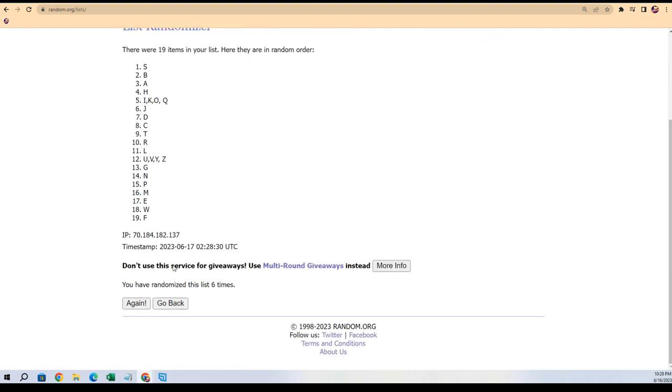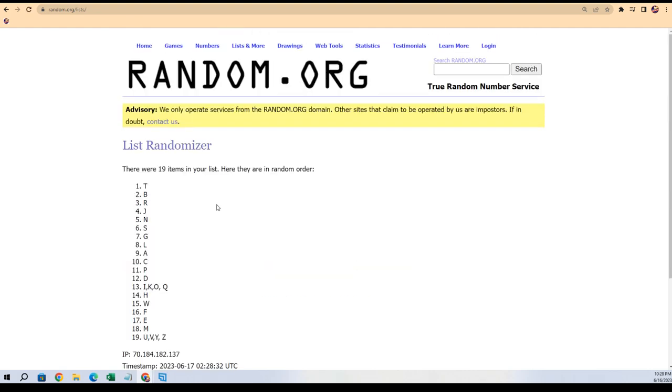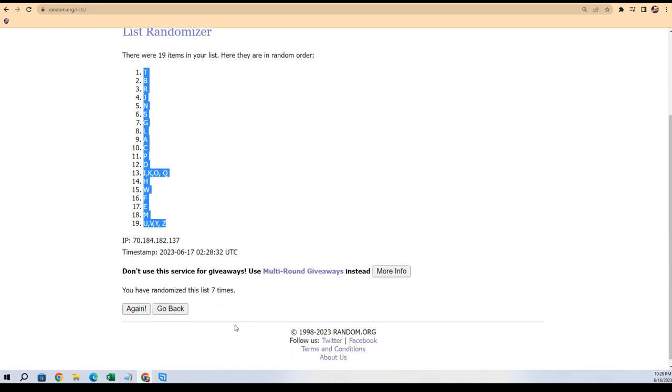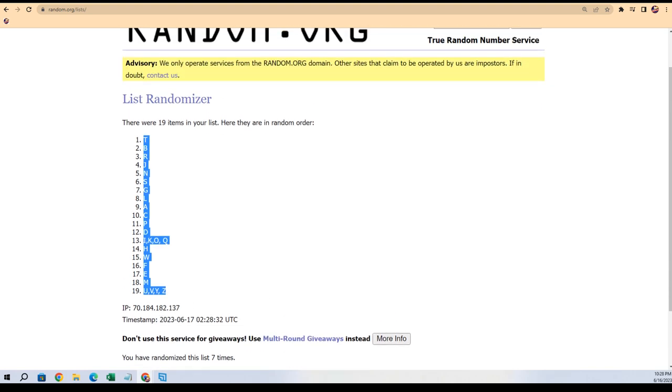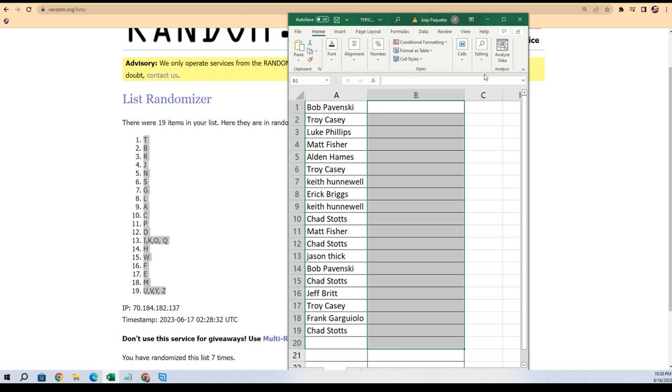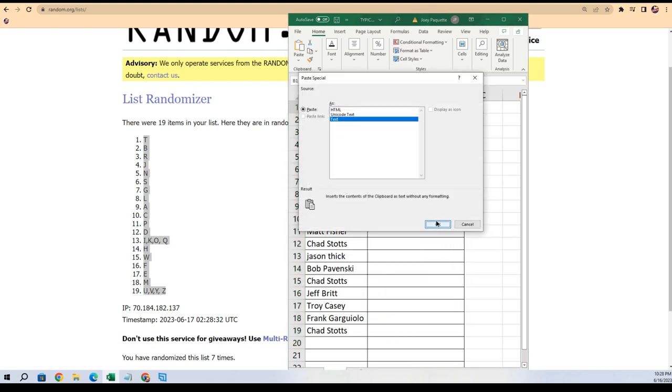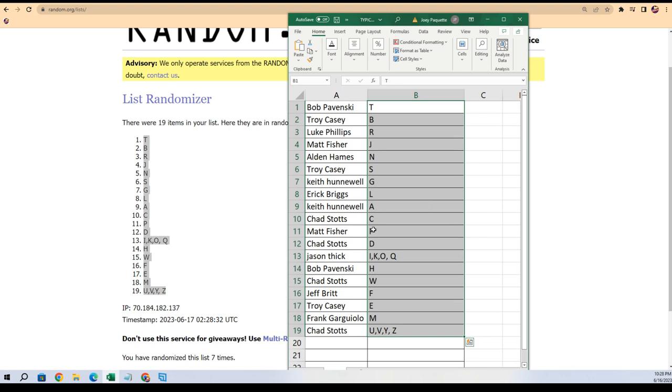K for Kershaw. C for Curry. Let's see what we get. Lucky number 7. All right. There's our random. And there it is. There's your letter. So good luck with the Steph Curry, Chad. Pat Mahomes. Let's see if we get a Mahomes, Frank.